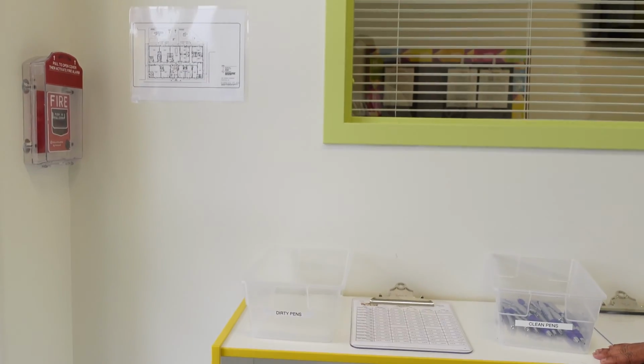I will also take your child's temperature, as well as ask you a few screening questions, to ensure everyone's safety. To reduce the amount of traffic that we have within our center, this is the point where you're going to kiss your baby, and I will take them into the classroom to transition them.